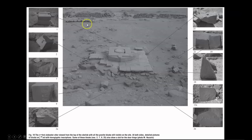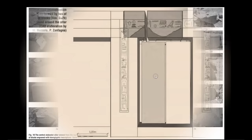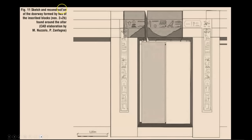They also took all of the fragments of red granite scattered around the central altar, some of them featuring hieroglyphic inscriptions, and others with tubular drill holes and other various shaped housings, and were able to reassemble them digitally, producing this, a sketch and reconstruction of the doorway formed by two of the inscribed blocks found around the altar as a CAD elaboration. Incorporated the tube drill holes as components of a door hinge mechanism, and they proposed that the altar was originally contained within a walled structure that produced this dual hinge doorway.